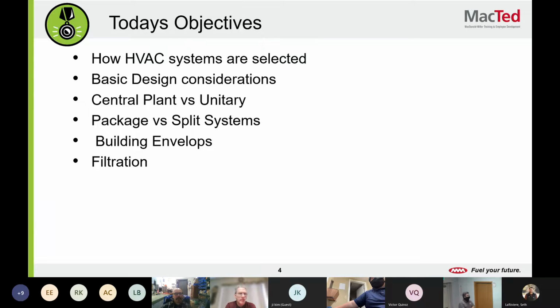So with the class, here are the things that we're going to touch on. Feel free to ask questions as we go. It goes by really quick if nobody has questions, so please feel free to ask. We'll start zoomed out: how HVAC systems are selected from an engineering standpoint, or even the customer with the engineer, and basic design considerations. We'll talk about a central plant system versus a unitary system, and package units versus split systems. We'll go over building envelopes, which gets thrown around a lot now, and a little bit on filtration. A lot of this we'll have whole classes about, so this really is just scratching the surface.